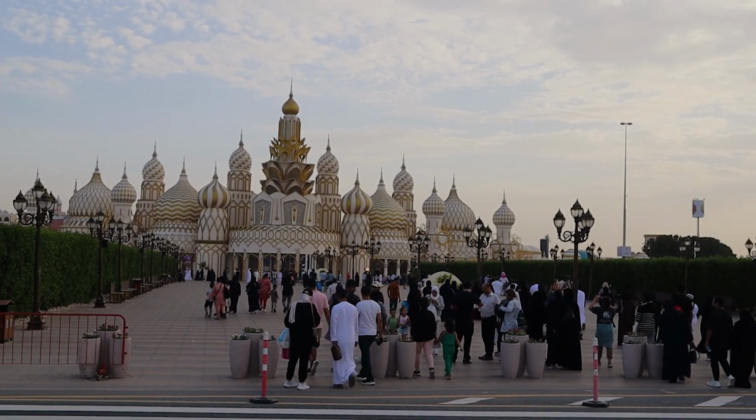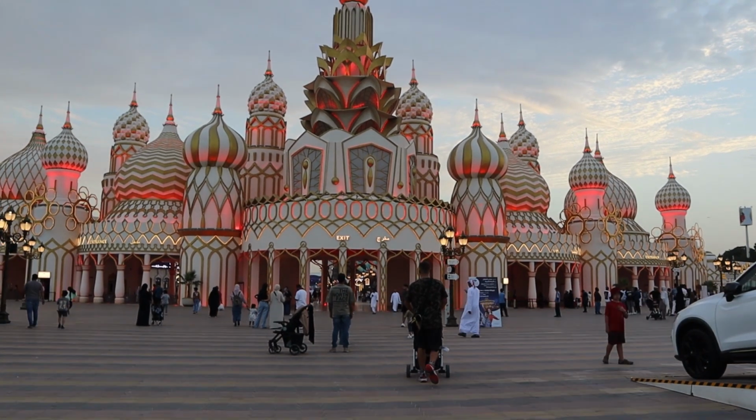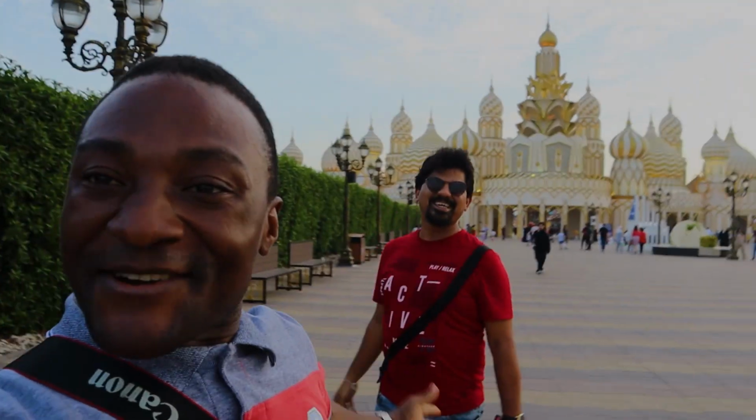The Dubai Global Village. Today is the last day of the Dubai Global Village season 28, and I'm here with my friend Sai. Do you remember Sai from the video of the 1 billion follower summit? Same guy. He's traveled all the way from India and he is here with me to enjoy the experience at the Dubai Global Village. Let's go and take our ticket to explore what is in each pavilion.